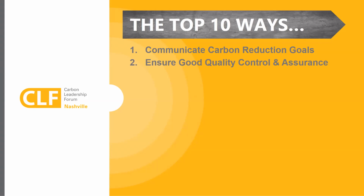I can't speak highly enough about that one or emphasize that one enough. It's very important that good controls are put in place, and good QA/QC will allow you to reach the goals that you're trying to reach for your projects.